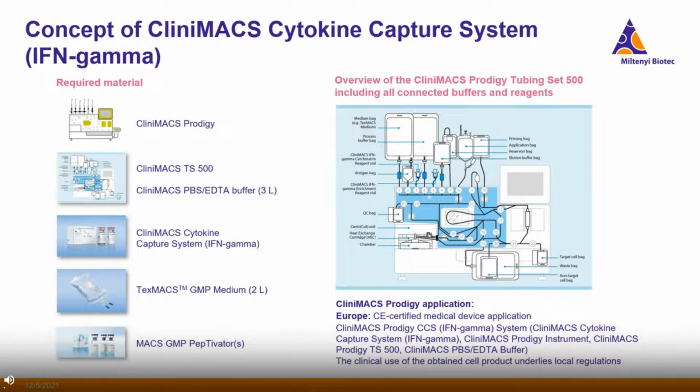All necessary consumables for this procedure are supplied by Miltenyi Biotec. The CliniMACS Prodigy CCS interferon gamma system is available as a CE marked medical device application. Outside the EU, regional legislations and regulations are applied. The clinical use of the cell product is subject to regional legislation and is under the responsibility of the user.